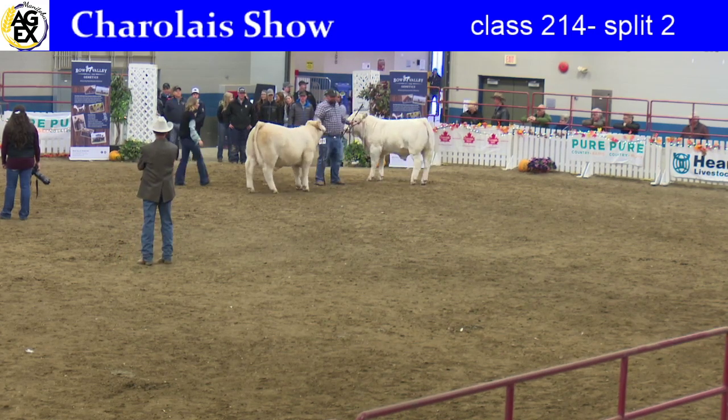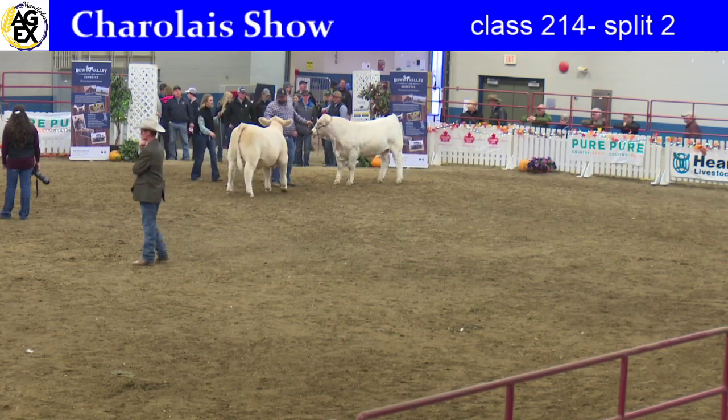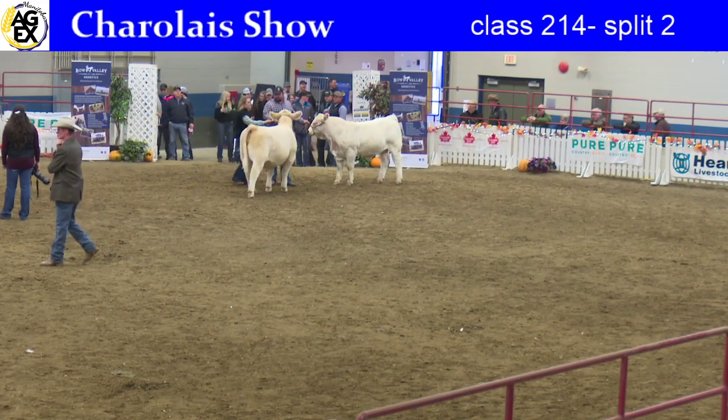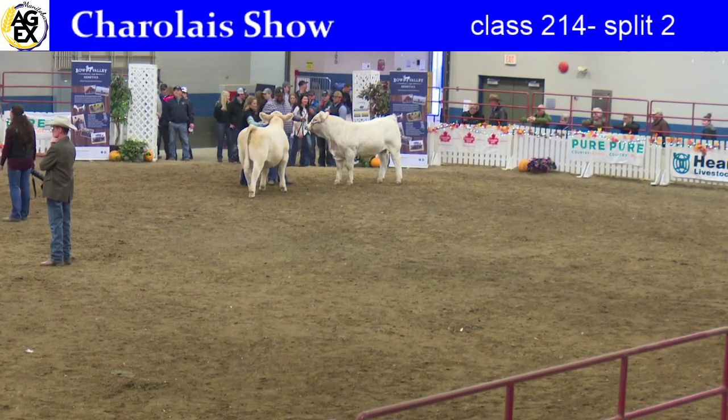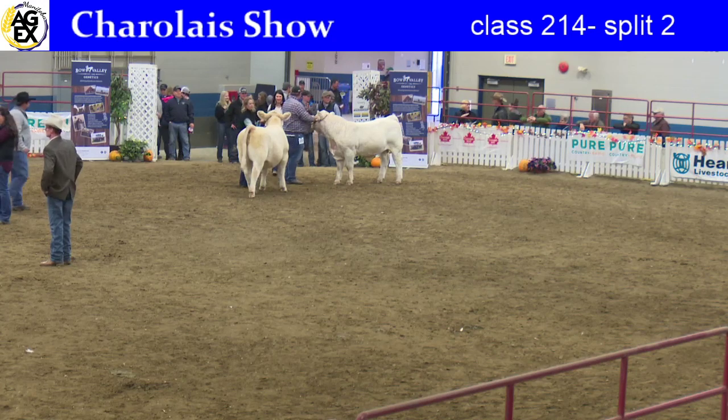We have three splits of heifer calves. So this first split coming in the ring are heifer calves ranging in age from March the 24th up to February 6th.